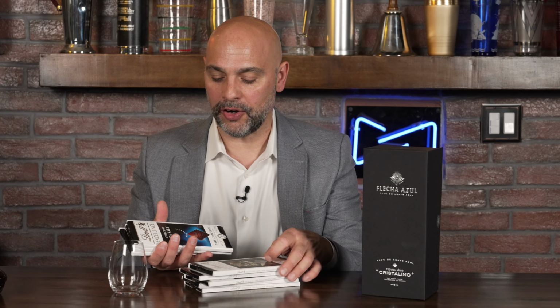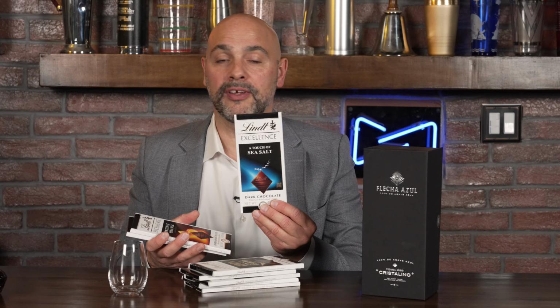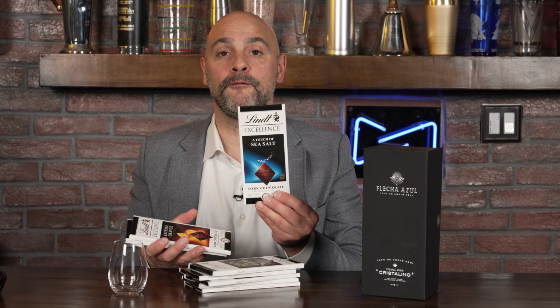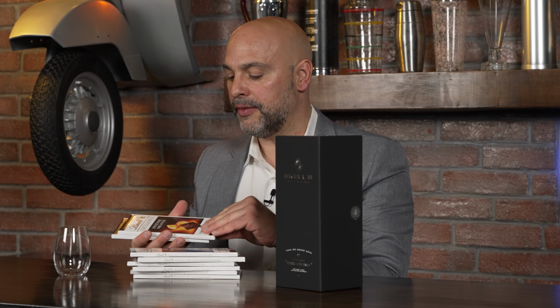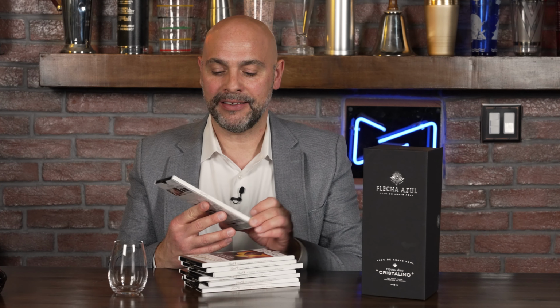This is going to be nice, dark, and intense. And then 3 flavored ones. I figured maybe some sea salt. Salt and tequila typically go very well together. Then there's intense orange, which also, as you know, the margarita has tequila and orange in it. That could also do very well. And also tequila and any type of spice. So here I have Lindt chili.